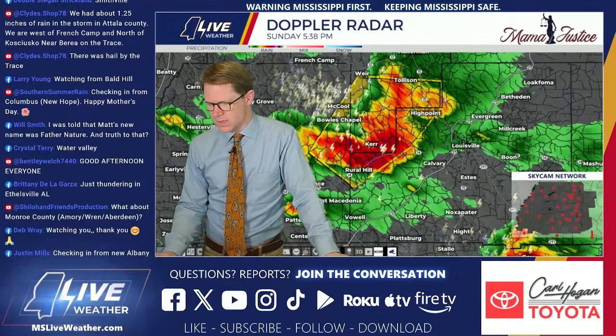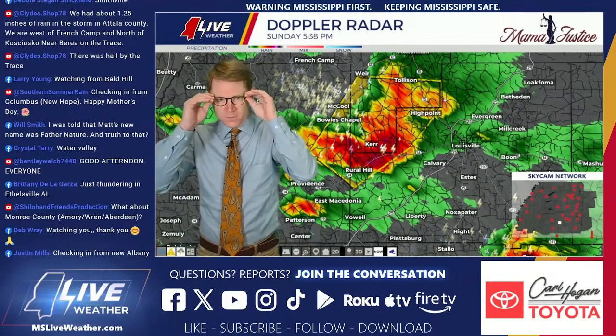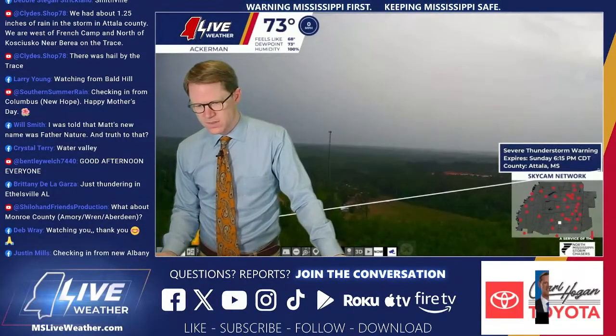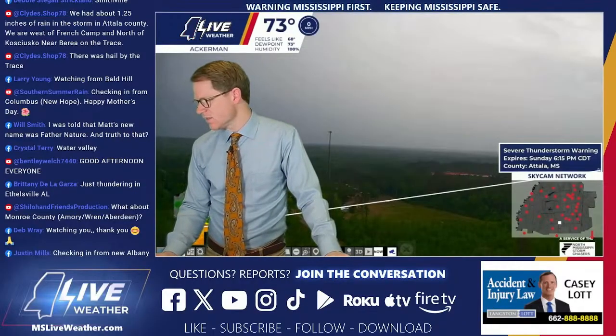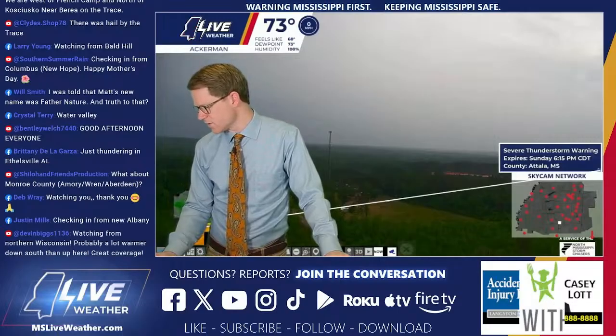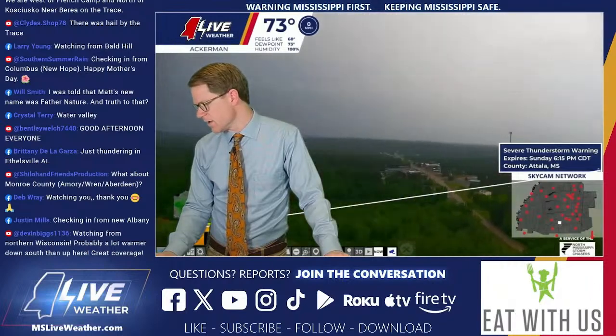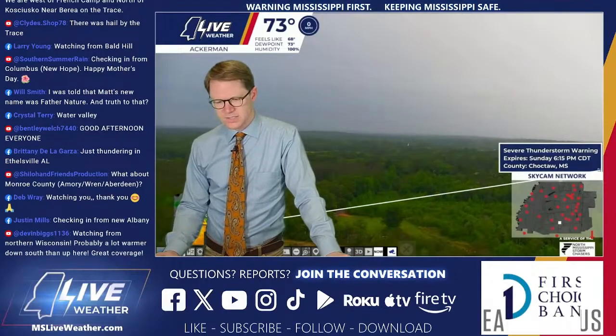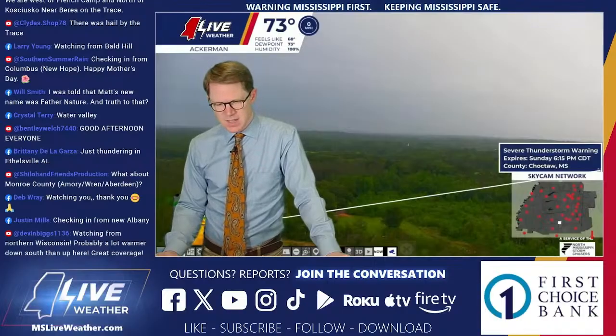We'll use our camera there in Ackerman to look back into this. This has been one of the cameras we've been able to use pretty effectively, looking back into some of these storms. And again, I'm probably going to have to pan this a little more south because now it's gone a little more south of Ackerman. Again, we're just looking back through the hail on the north side there. Choctaw County, one of those locations under that severe thunderstorm warning until 6:15, the southern part of the county. But I would say that the worst of this is probably out of Choctaw County at this point in time.